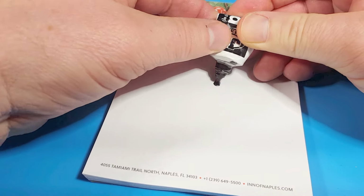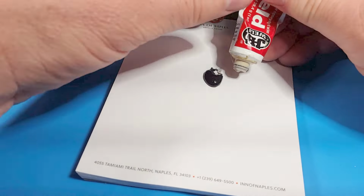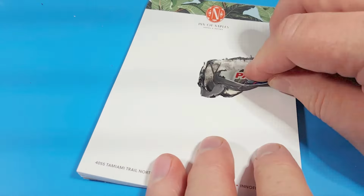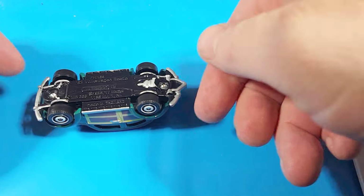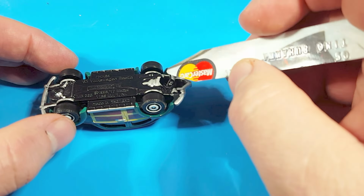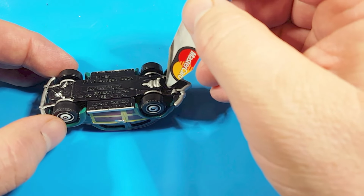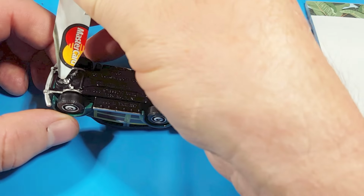For the base, I got my JB Weld. This stuff must be 20 years old. I'm going to have to buy some new JB Weld. I mix it up using a piece of an old credit card, which is my usual trick. I put these in here because this is going to go with, Andrew wants these things to be given away, and this one is going to be given to my 5-year-old son.